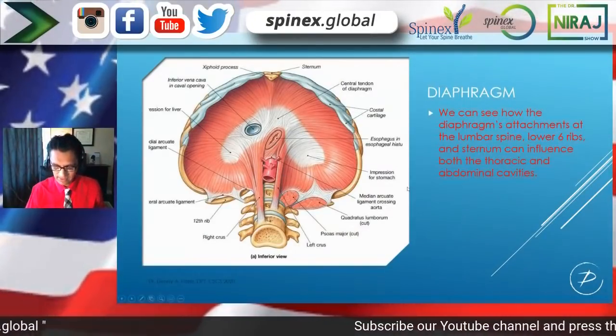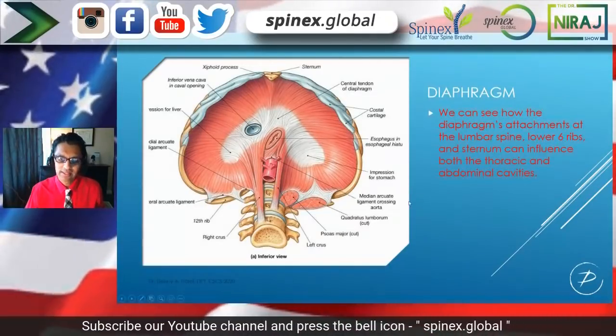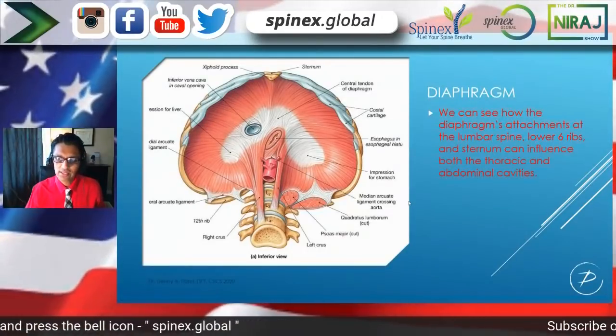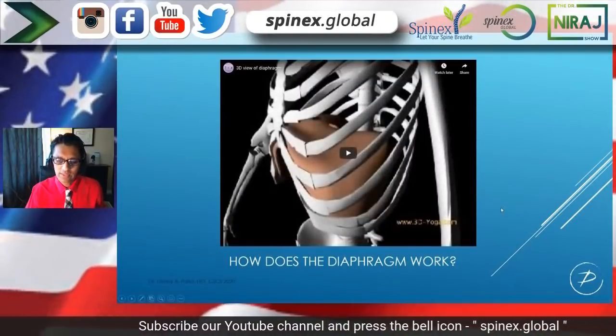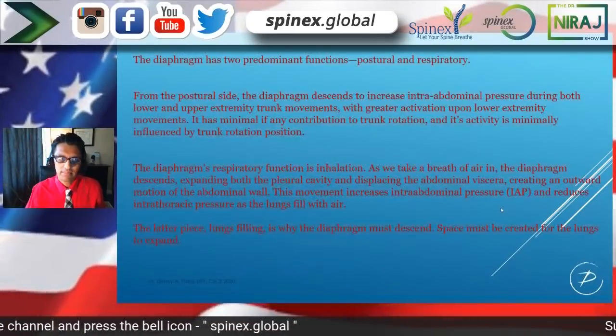I hope this is something that you're enjoying and is making sense, because when I learned this stuff, I was so excited because now I can explain to patients and it's fantastic. I'm not going to play the video of why the diet, because unfortunately you're not going to be able to see the diaphragm, but that's okay.